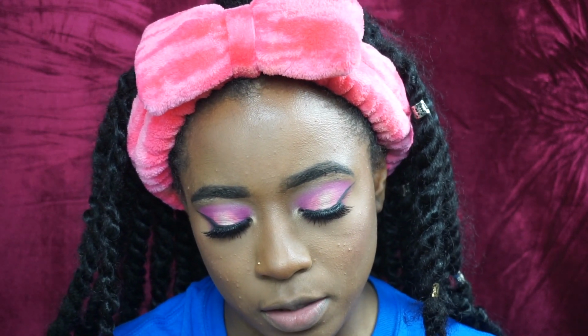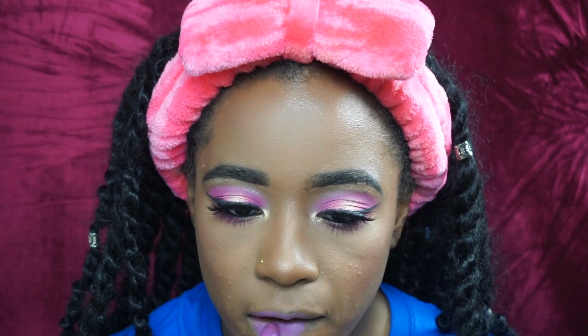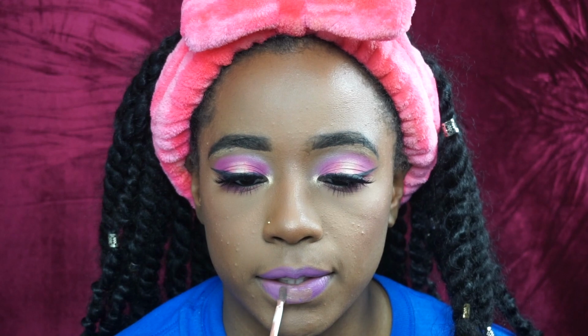Okay, so for my lips, I'm going to take this MAC lipstick. It is called Men Love Mystery. I haven't used this in a very long time, but I'm feeling like the whole, not really monochromatic, but the matchy type thing, so yeah. Oh, and it's perfect too. So I'll just take the Kat Von D liquid lipstick, and this is in Bow and Arrow. I'm just gonna take a little bit in the center.